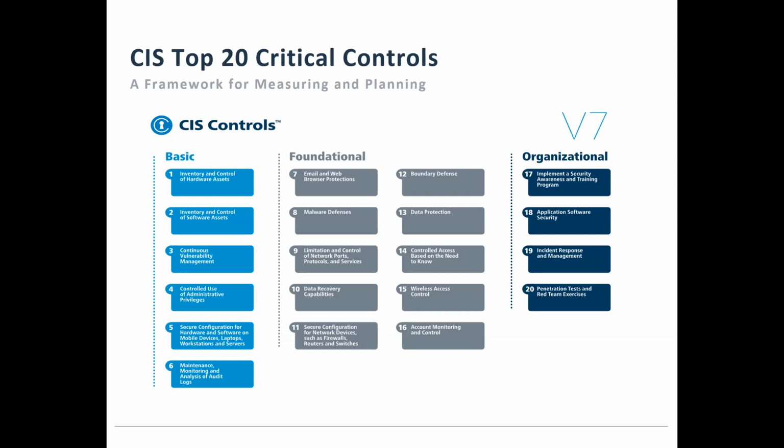Wireless controls. Now, this is one that has been a little less relevant to people these days because many people aren't in their offices, but we will return. So it's important that you take a look at this. And then finally, account monitoring and control. Do you know what accounts you have created to access your environment, and do you monitor that in any way? The organizational controls are things like implementing security awareness and training programs for your people so that they know how to stay secure and what their obligations in doing that are.